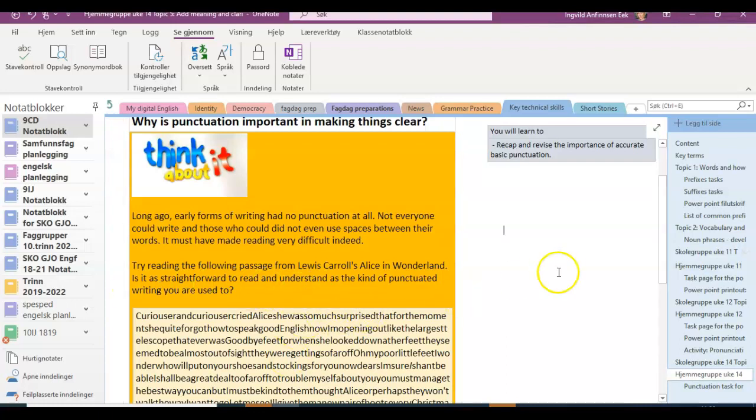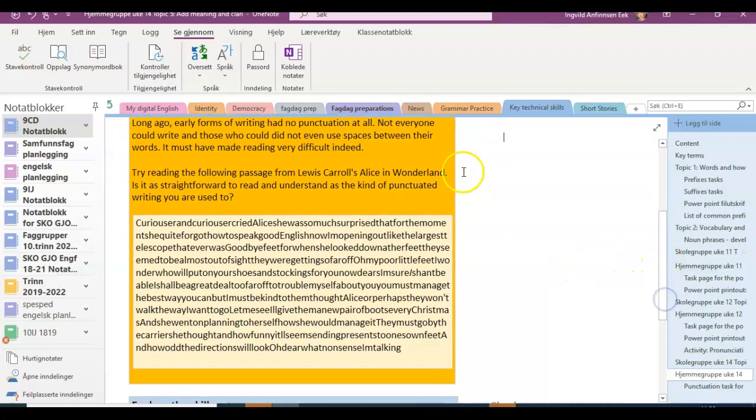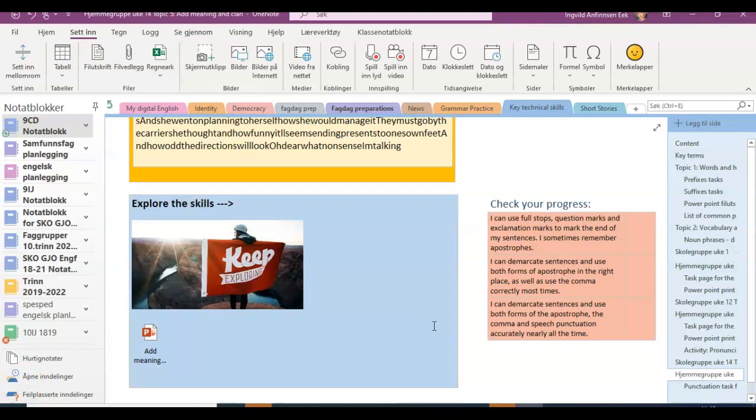Now in this white square, you're going to find an extract of a passage from Alice in Wonderland. It looks weird and it's difficult to read. Try reading it. I'm not going to do it for you. Okay, now that you've tried to read through this part, we're going to go to the PowerPoint. You also have a task page that we're going to visit.